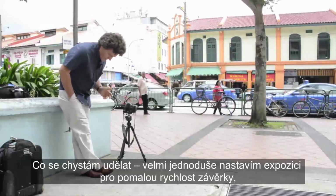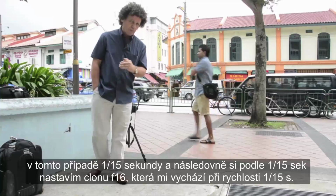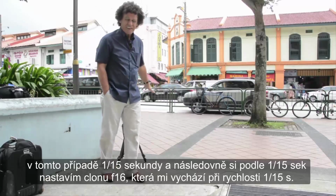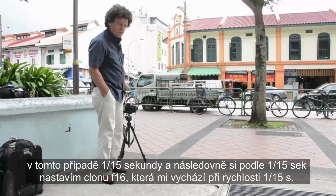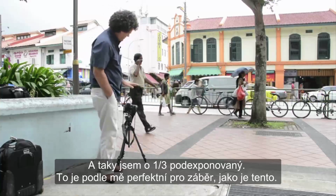What I'm going to do is very simply set my exposure for a slow shutter speed, in this case a simple 15th of a second, and subsequently at a 15th of a second I adjust my aperture to get an f16 that now indicates at a 15th of a second I'm 1/3 stop underexposed. That to me is perfect for a shot like this.